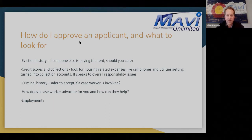So how do I approve an applicant and what do I look for? This is sort of going through our system of how we approve tenants. Eviction history: if someone else is paying the rent, you still should care if they have a history of being evicted in the past. You want to know if they've had issues with other landlords sending them to court.